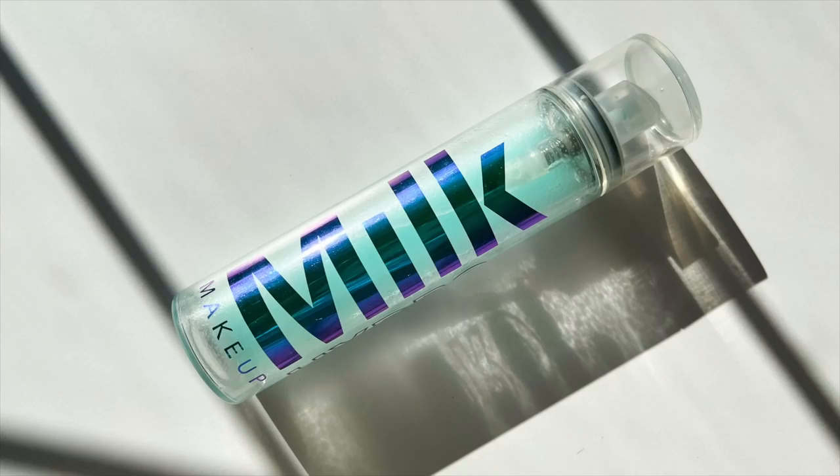And the other one is the Milk Makeup Hydro Grip Set and Refresh Spray. So this one does refresh my skin, but I always reach for this one when I need longevity. Whenever I sandwich my makeup in between these two products here, that makeup is not going anywhere. It's going to last until I take it off. But as you can see, it's a huge favorite of mine. I like to think of this one as my makeup hairspray.